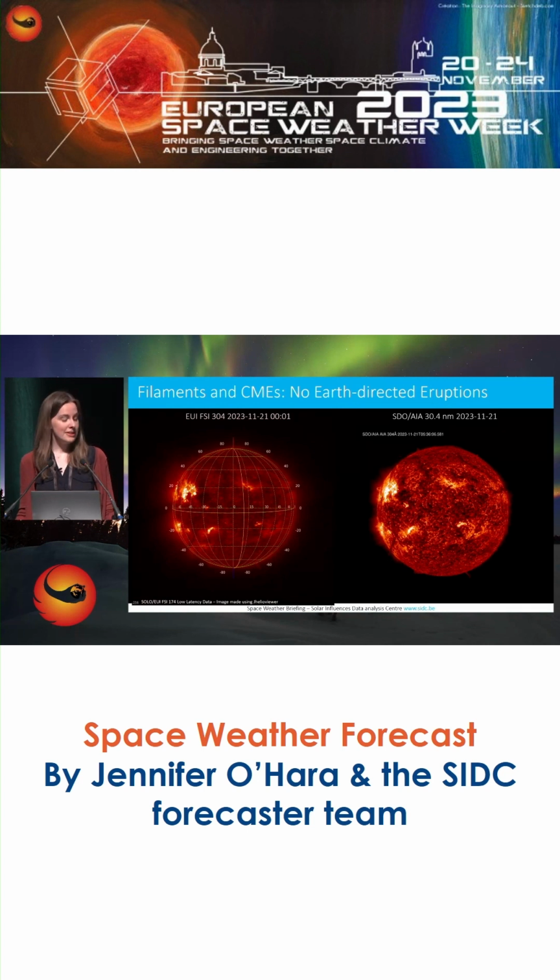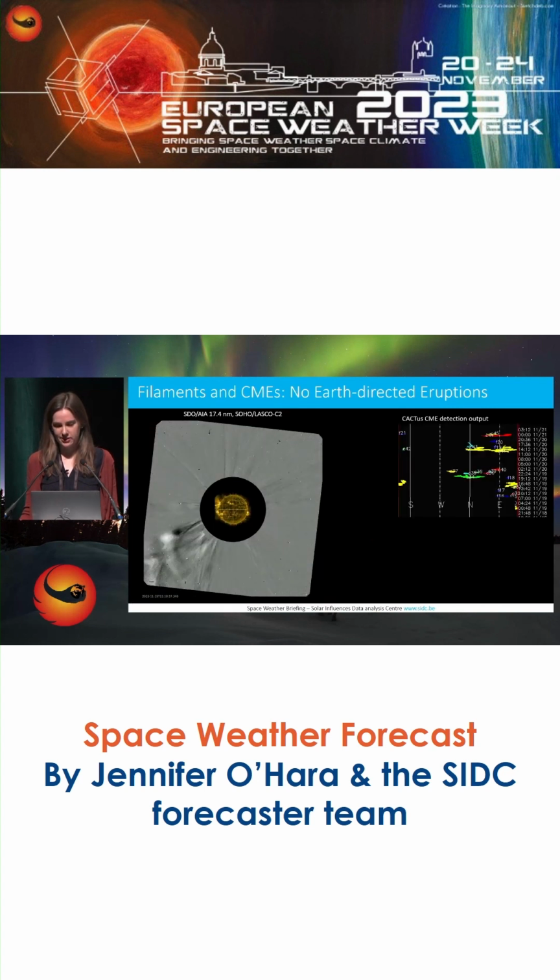In terms of filaments and CMEs, we have a number of filaments on disk. Here you also see the EUI FSI low latency images. You can see, particularly in the eastern hemisphere, we have a number of filaments, but also on the west. There have been a number of eruptions from these filaments, but they are mostly confined to the limb, and so none have been Earth-directed.